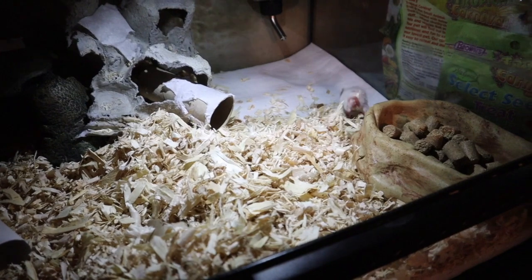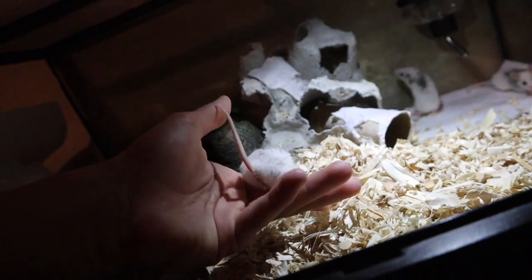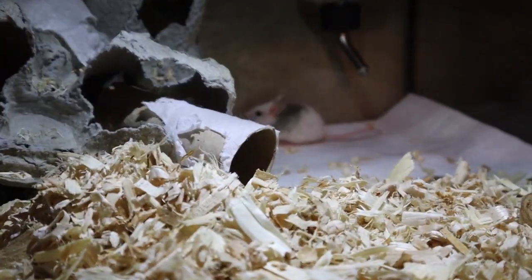One. There he goes. Number one's going in. Two. We got two. Here's one of our little mice. We're just going to kind of let him go back into his enclosure there. As you can see, they're just running around.